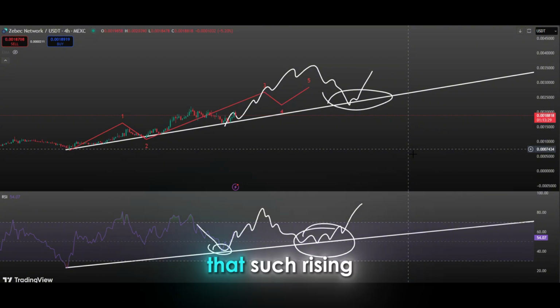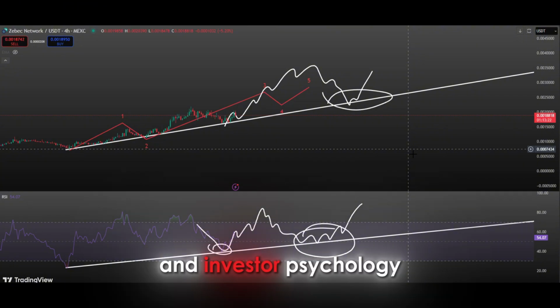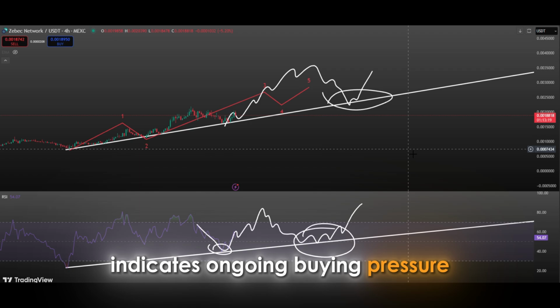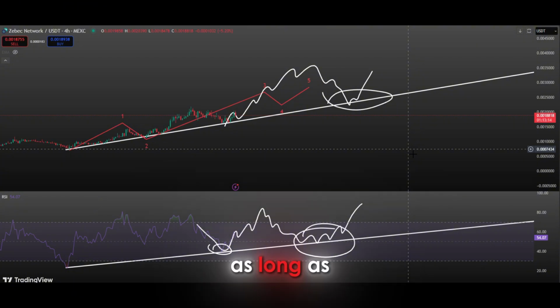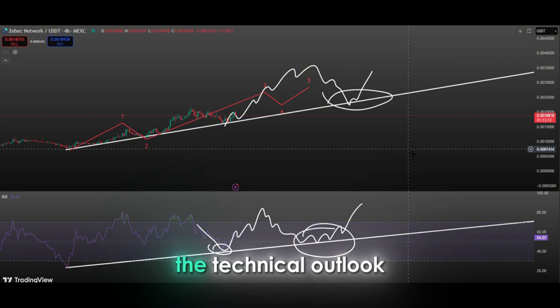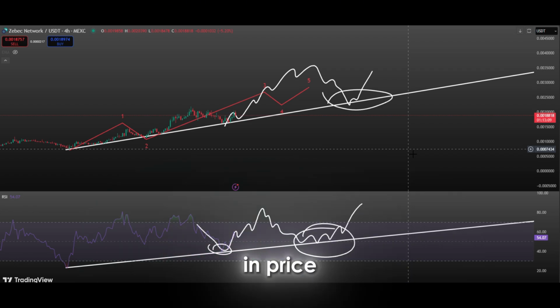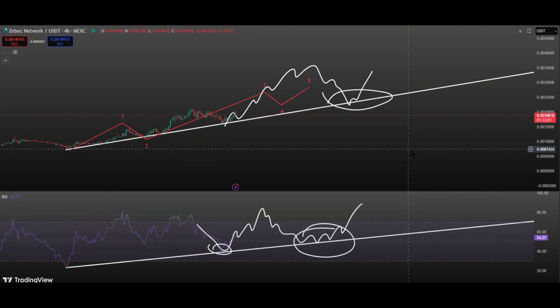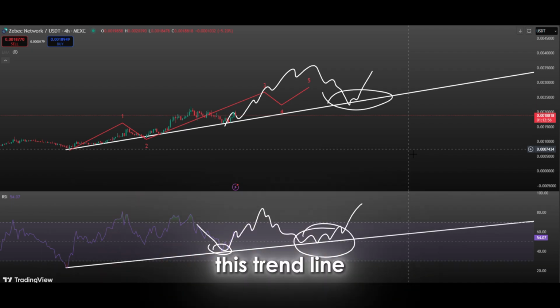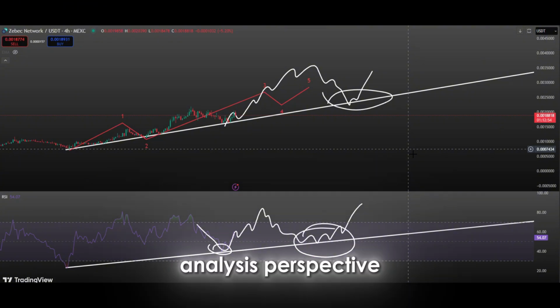It's important to remember that such rising trends in the RSI don't just signal short-term price reactions. They also reflect broader market trends and investor psychology. The preservation of this trend indicates ongoing buying pressure and suggests that the upside potential in the market remains alive. As long as this trend line remains intact, the technical outlook supports a continued upward bias in price. Taking all this into account, the rising trend in the RSI, having proven effective in the past and still functioning actively, paints a highly favorable picture for investors. The market pricing itself in reference to this trend line creates a reliable roadmap from a technical analysis perspective.